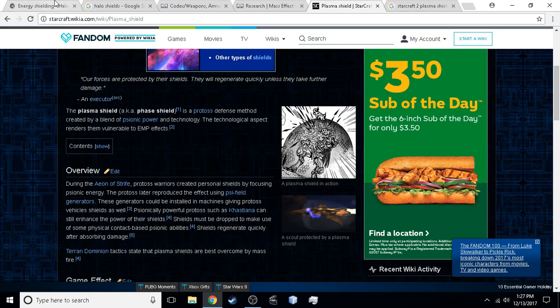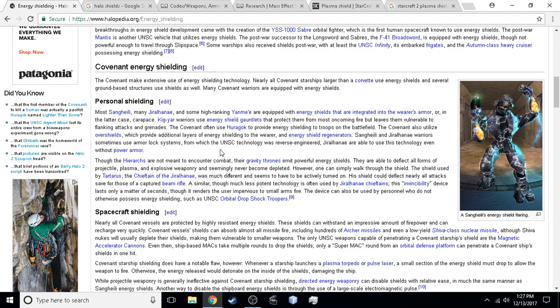Now, let's go over the strengths and weaknesses of these things. Energy shielding protects from basically all known attacks. Projectiles, energy, physical attacks, everything is protected. It protects against everything. That's pretty clear on what it can and cannot do.